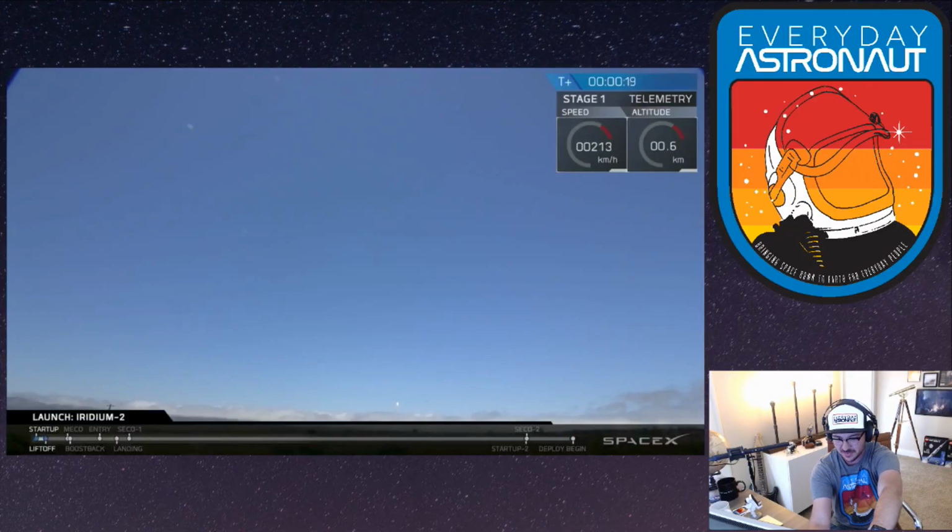That is awesome. You can see it's already going over 200 kilometers an hour. It's already 1 kilometer up, which is 0.6 miles. I love that they have this shot from way far away that can see over the clouds. That's hilarious.